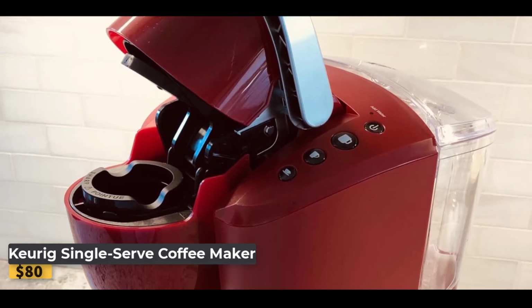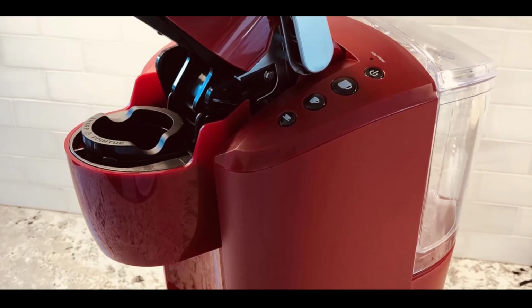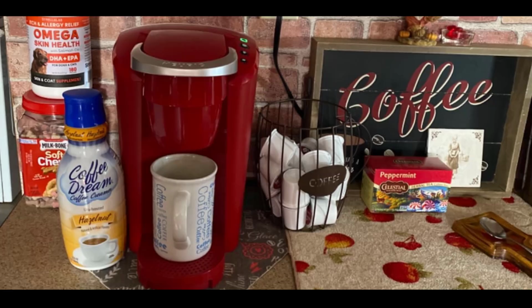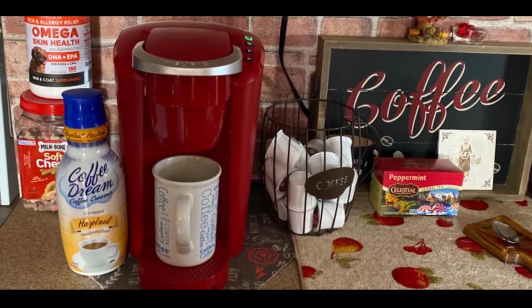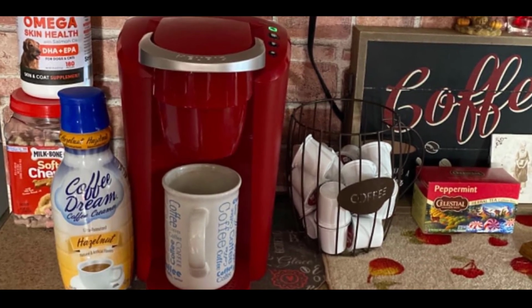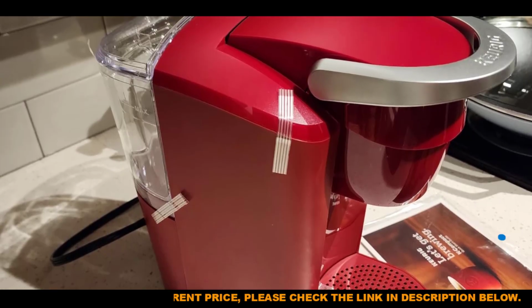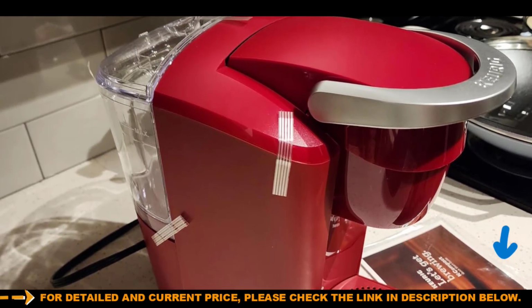The 36 ounces removable water reservoir allows you to brew several cups before needing a refill, adding to its convenience and efficiency. Featuring Smart Start technology, this coffee maker heats and brews in one seamless step, so there's no need to wait for it to preheat before selecting your cup size.